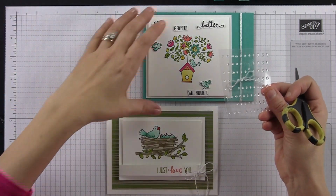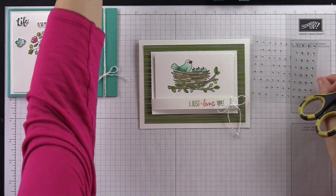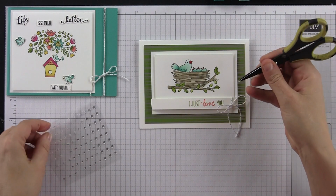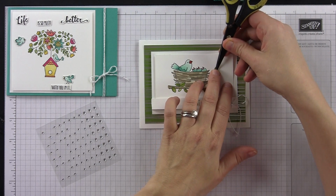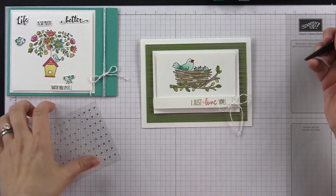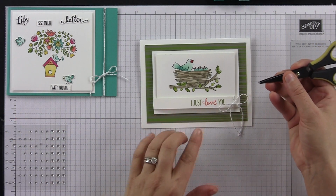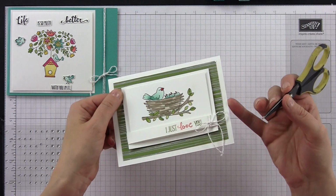So these leaves that we colored, they're really pretty as they are, but if you take these little epoxy shapes, they're kind of in a teardrop shape. And if you have the point pointed down into the leaf and have it kind of coming out, it sort of looks like a teardrop. And it kind of looks wet on the leaf, and it really adds something fun. I just love how that looks.